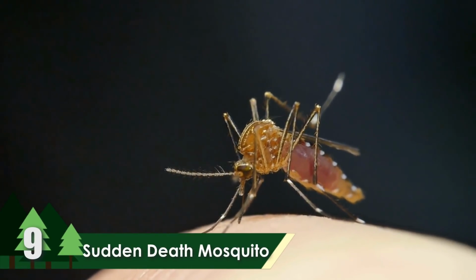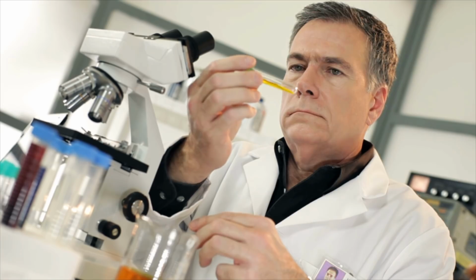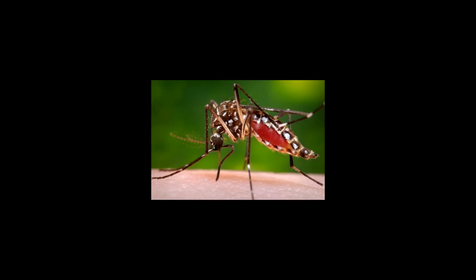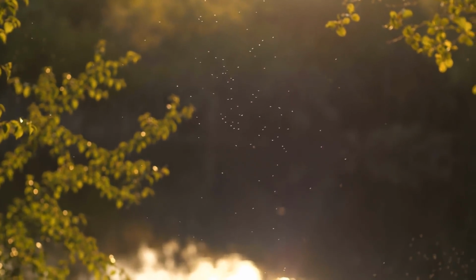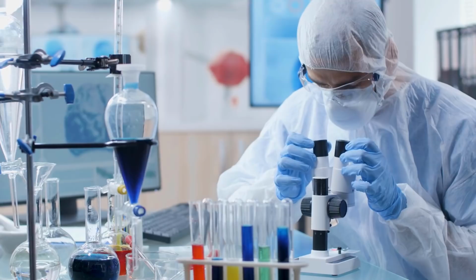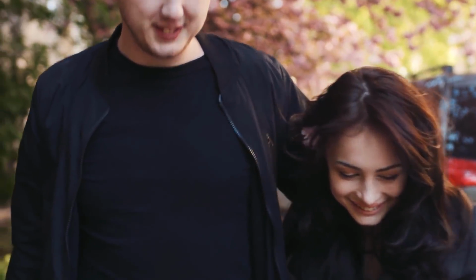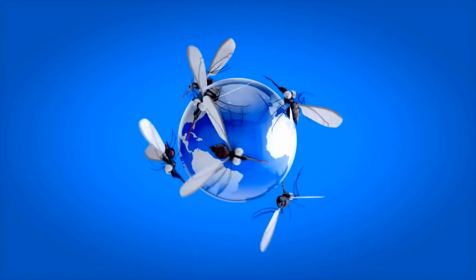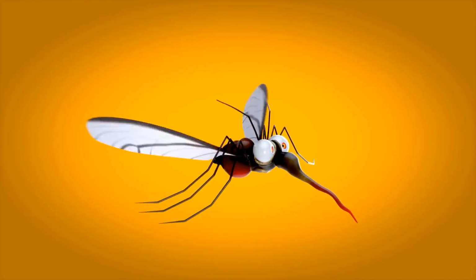9. Sudden Death Mosquito. A British company named Oxitec has created mosquitoes that are programmed for sudden and early death. The first batch of sudden death mosquitoes contained 19,000 flies. The objective behind this creation is to release quick-dying males to mate with wild females. As a result, the lethal genes are passed on, which will kill the young before they can reproduce. The short-lived mosquitoes can help control the spread of dengue fever, malaria, and other diseases.